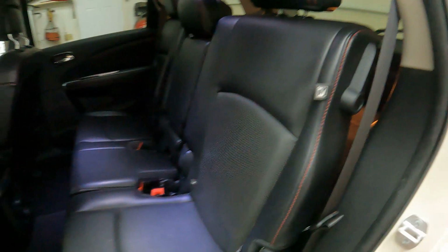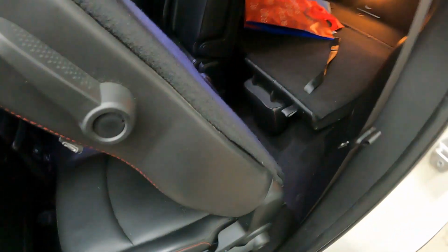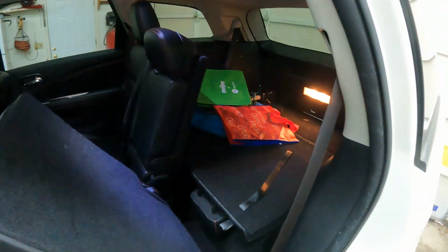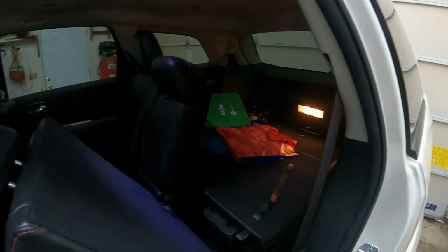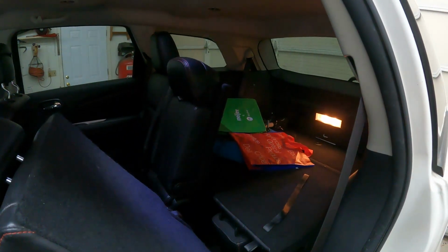Access to the rear seat is pretty simple. Just pull this lever up and slide it up, and then you can get back here. Like I said, this 3rd row is a 3rd row for kids. Don't put adults back there. I'm 5'8", and I barely fit back there. So this is for emergency situations only. Yes, it seats 7 people, but again, it's an emergency.